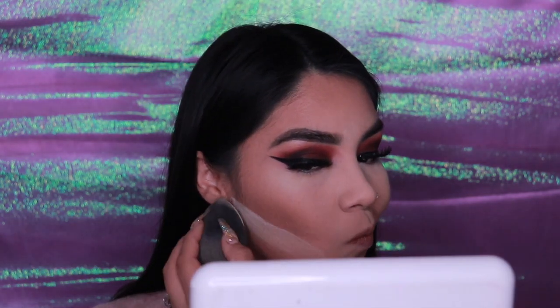Okay, so I think that's enough bronzer. I always go ham with the bronzer. Now I'm going to do a little bit of cutting the jawline, just to clean up.